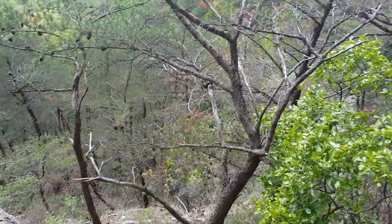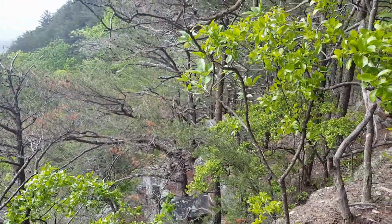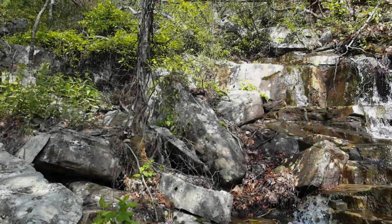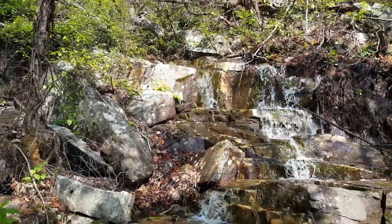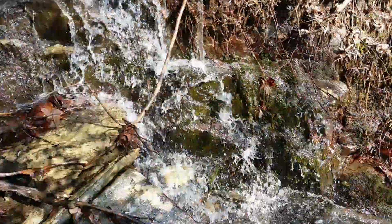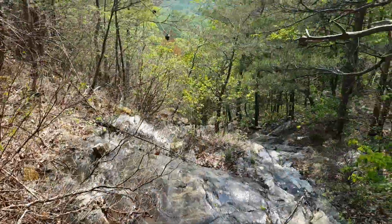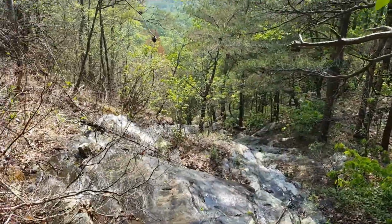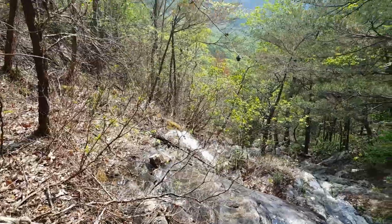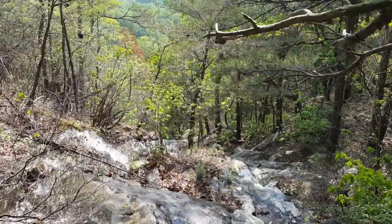That is nice. So I'm going to walk over here, see if I can find the waterfall. Well, I found the waterfall here, hiked down to it, and this is just beautiful. Look at this. Turn around here. You see how far it goes down the hill or down the mountain.